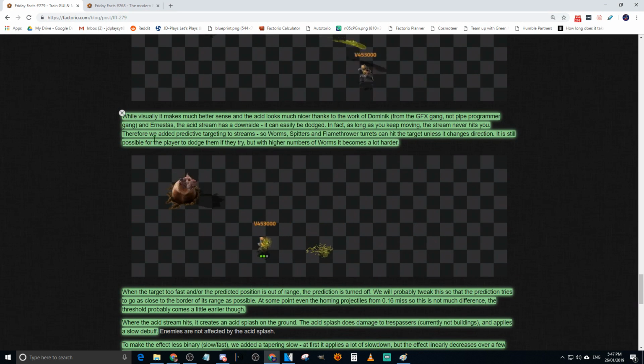So, for the new attack, visually it makes more sense, and the acid looks much nicer thanks to the work of Dominic from the graphics gang, not the pipe programmer, and Emitus. The acid stream has a downside. It can be easily dodged. In fact, as long as you keep moving, the stream never hits you. Therefore, we added predictive targeting to the stream. So worm spitters and flamethrower turrets can now hit the target unless it changes direction.